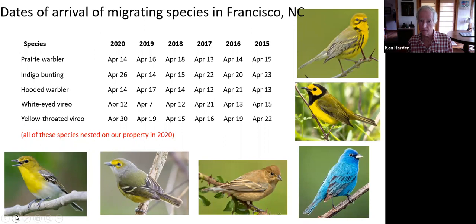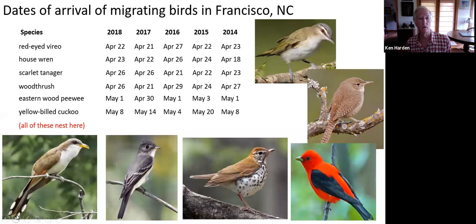And the next slide keeps this going, red-eyed vireo. House wren, if you put up some bird boxes on your property, you're likely to get some house wrens occupying them. We've had a couple of pair around our house singing their babbling song all day. Scarlet tanager, the bird I mentioned earlier that sings from the top of trees, the wood thrush that I mentioned earlier, and then another flycatcher, the eastern wood peewee that sings from deep woods.